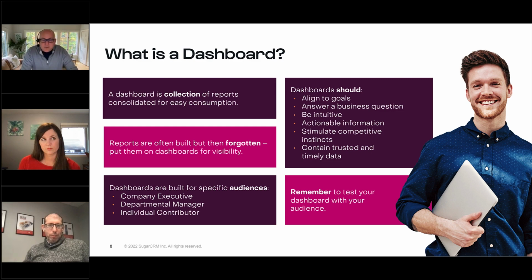For reports to be useful, they need to contain data that people trust. So when anybody looks at a report for the first time, they might look at it with a little bit of a skeptical eye and say, where's this data coming from? Like, how old is this data? And working with your audience to make sure they understand the process of gathering the data for the report, how timely it is, how recent it is, is also an important part of the process to build trust.